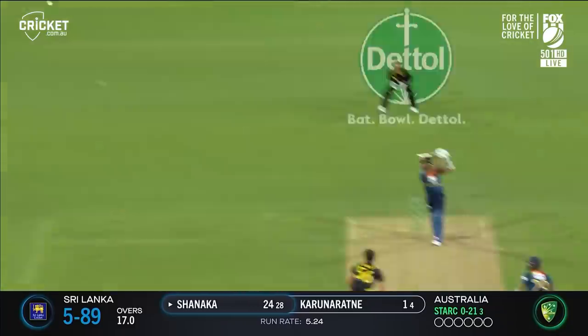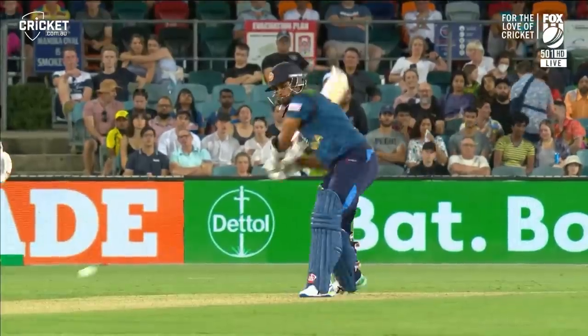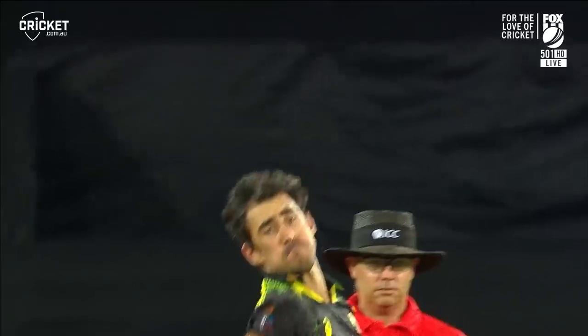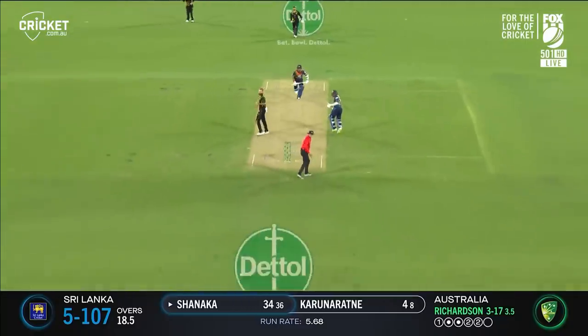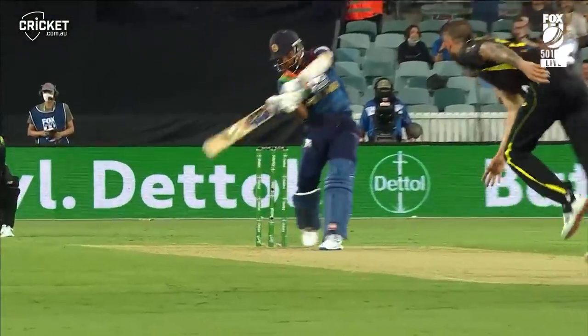Here's the skipper. Oh, that's shot. Beautifully struck. That's the shot of the night. One bounce. More of those, please, from Sri Lanka. Oh! Wow! No ball. Free hit. Four. Not much else to say. Shot. We'll get two more there. They might even get more for it. Four. They will. That's a really good shot.